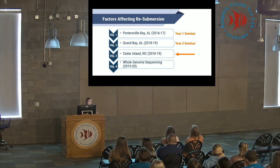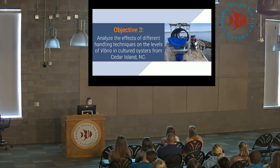So for today, I wanted to focus on objective 3, which brought in a new question of geography and how different Vibrio populations on a different coastline could affect resubmersion. So I did some work in Cedar Island, North Carolina, and this study was actually designed so that we could compare it to the work done at the same time in Grand Bay, Alabama.